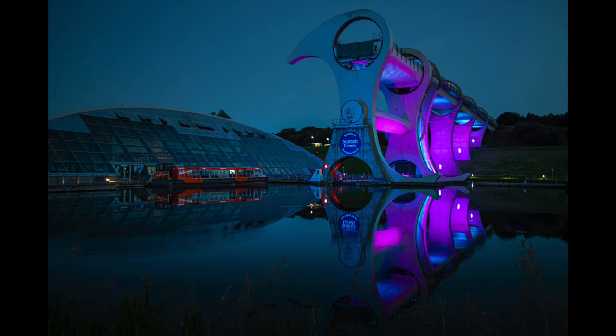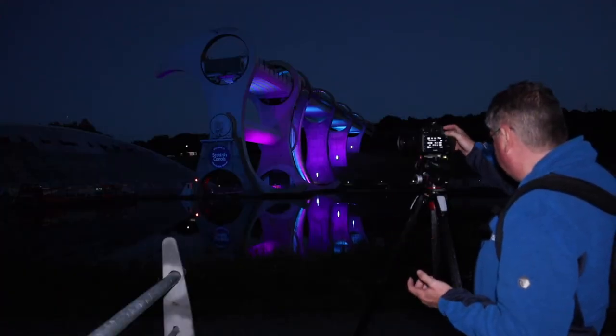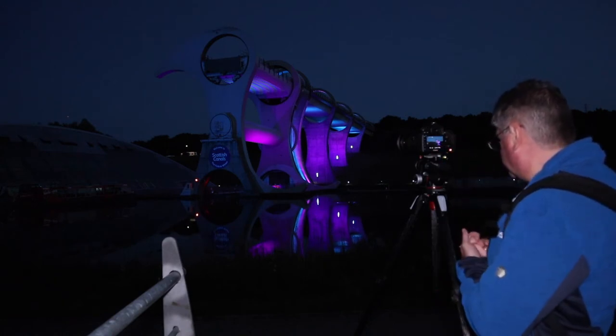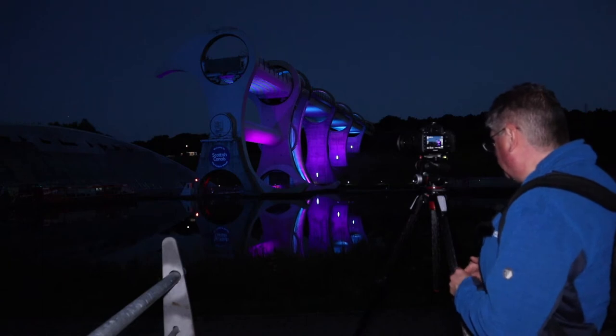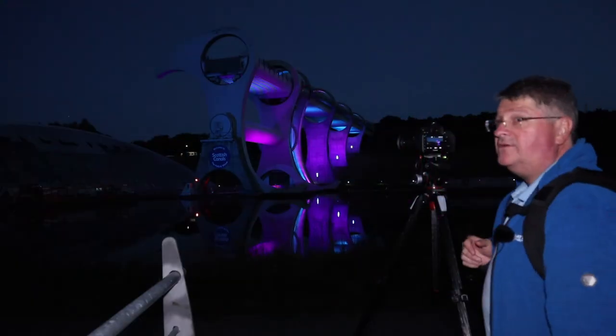The thing is, we're having to continually change our settings because it is getting darker and darker. I'm just going to make a quick adjustment. I've already focused in, so I'm now shooting at ISO 100. I'm still at f2.8 and I'm a sixth of a second, and that's actually quite nice. It's really bringing up the colours of the lights, and there's no clouds in the sky tonight.